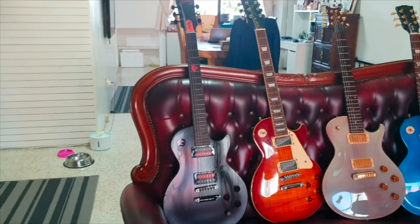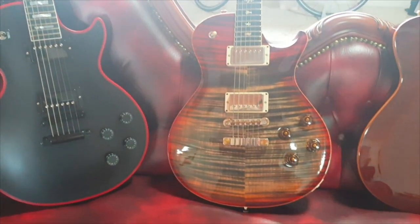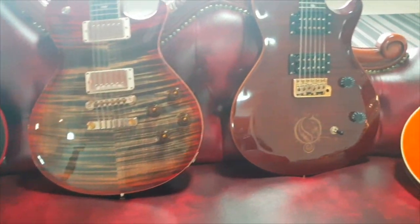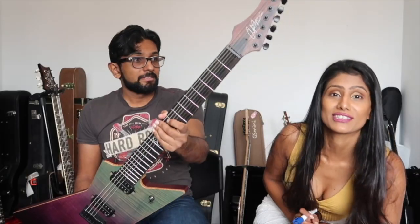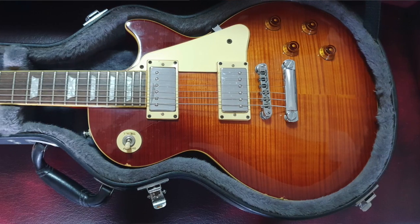All the guitars in the video that you saw, all mine. I wish that was the extent of my guitar collection, but it isn't. That was probably a quarter of it. And then there are plenty more where they came from, as you can see. And this is all the fault of that bloody Epiphone Les Paul.